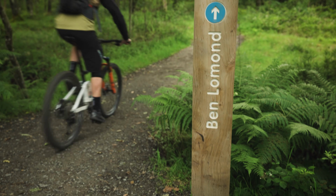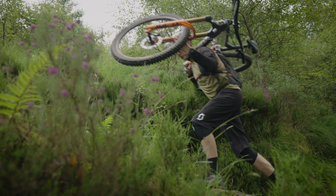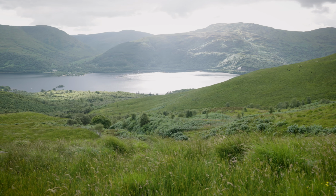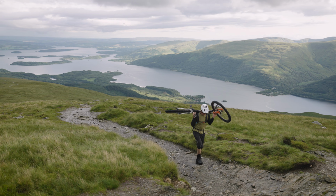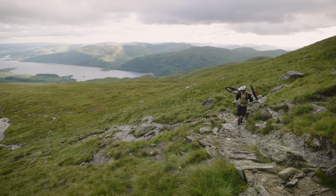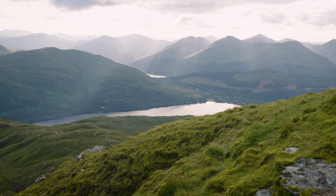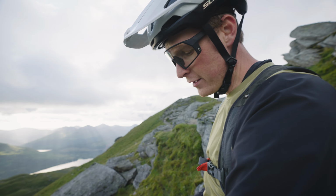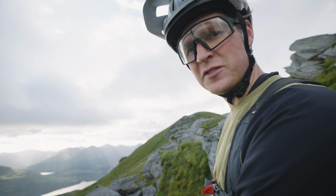We're starting off our exploration of the Trossachs by summiting Ben Lomond, the most southerly Munro in Scotland with an elevation of 974 metres. It's pretty much a hike-a-bike straight from the shores of Loch Lomond to the summit, and it's an absolutely stunning journey. It's been 6.28k to here. We've been going for 2 hours 15 minutes.